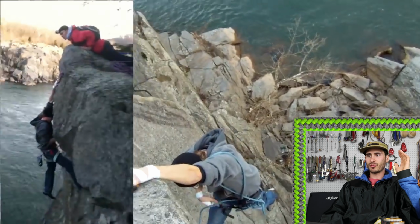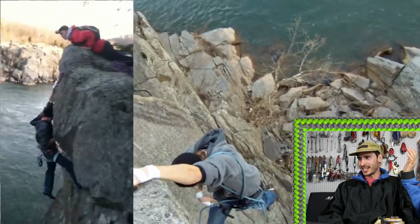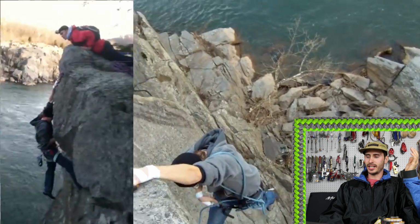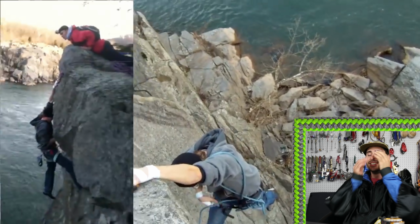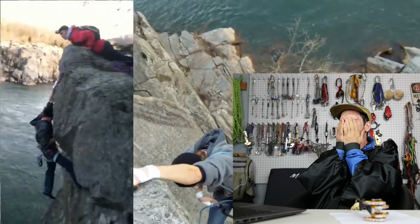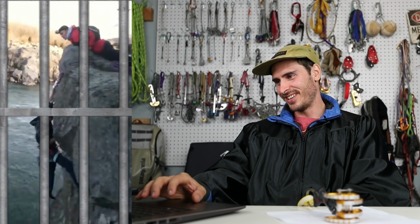This is like a case of rescuers killing somebody. What are you doing? And then he's got the rope wrapped around his arm. If it was wrapped around like a half hitch, it could have pulled his arm right out of socket. And then the creme de la creme, he smacks his head up against the rock because he's not wearing a helmet. Failure. Failure in the first degree. Sentence you to death. Okay, maybe not death. But yeah.